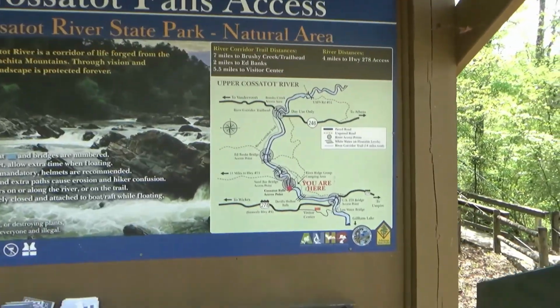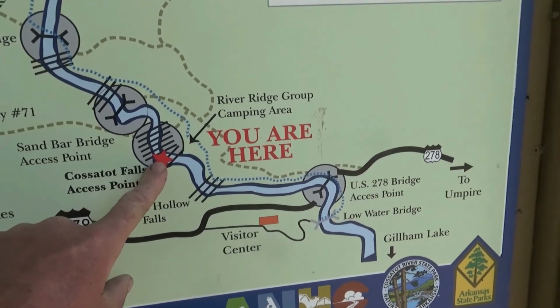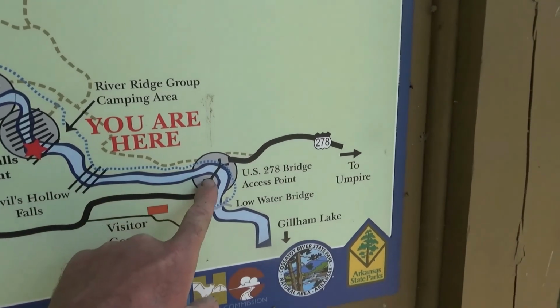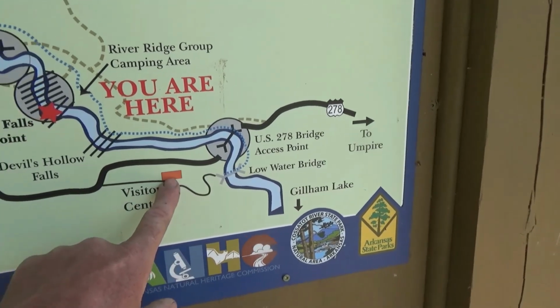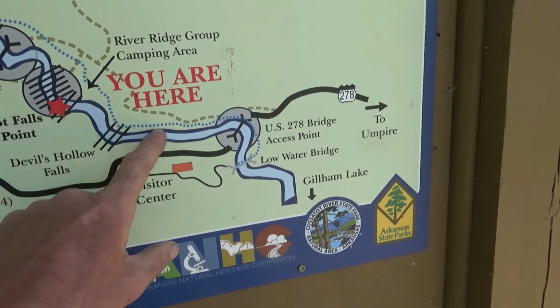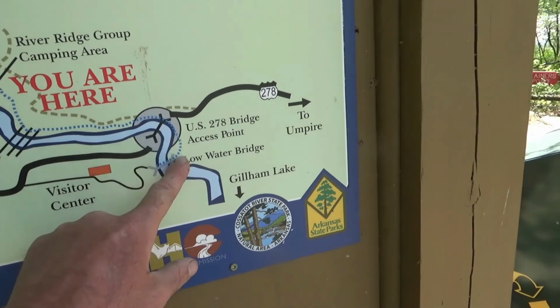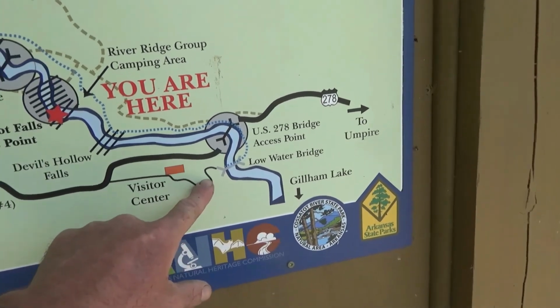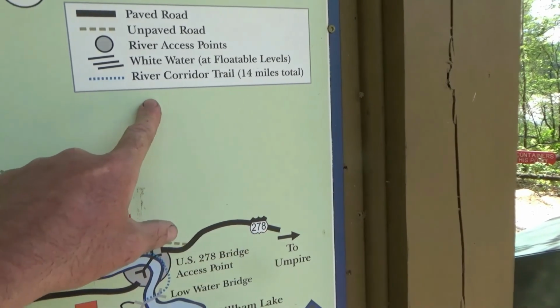So this is where we camped last night. As it says, you are here. We are going down to here. We're actually going to have to make that loop back up to the visitor center. So we could almost, if we could cross the river, we could go straight up to it. But we're going to make a pretty big loop around, looks like. That says it's 14 miles total.